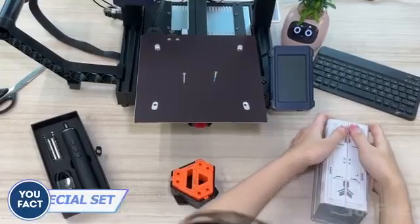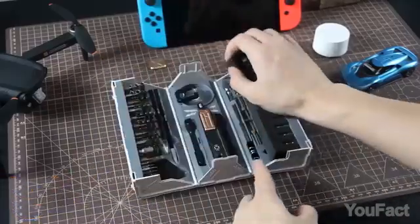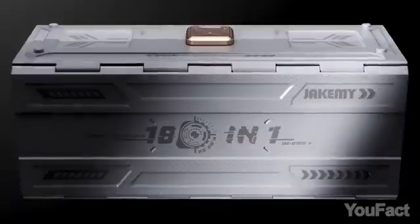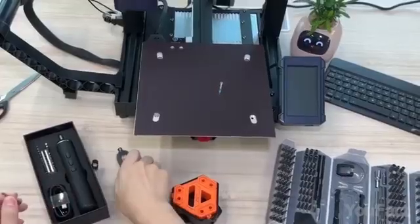All types of screwdrivers in one set? Absolutely. This screwdriver kit has it all. Over 180 screw bits, a manual screwdriver, an electric screwdriver, and a versatile magnetizer. No more tool clutter or hunting for the right bit. It's all within reach. Need extra torque?